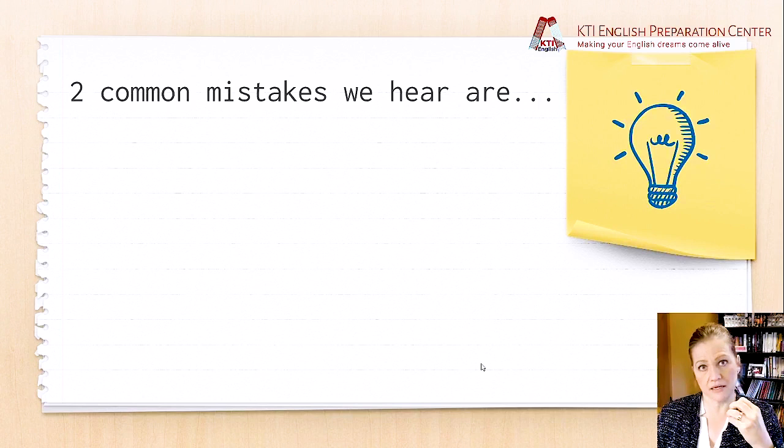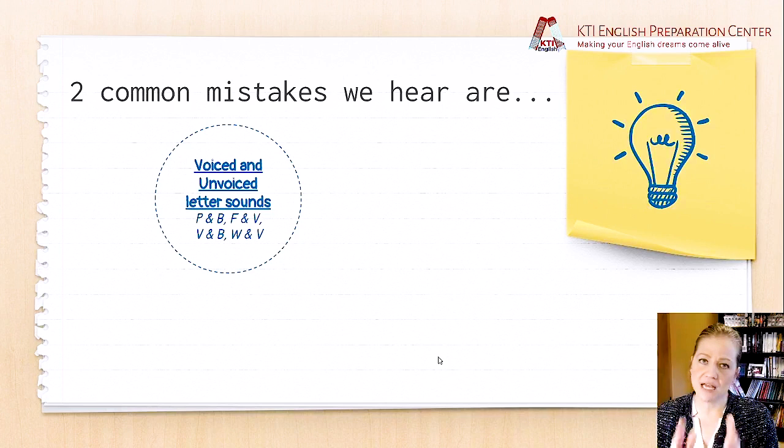So big ones we hear are the unvoiced and voiced letter sounds, mixing up, saying one sound for the other. They're the same way we make the sound, just voiced or unvoiced, or they're different sounds that we mix up. So very common ones, especially for our Arabic speakers, P and B, we mix up those two sounds. Also the F and the V, we mix up those.